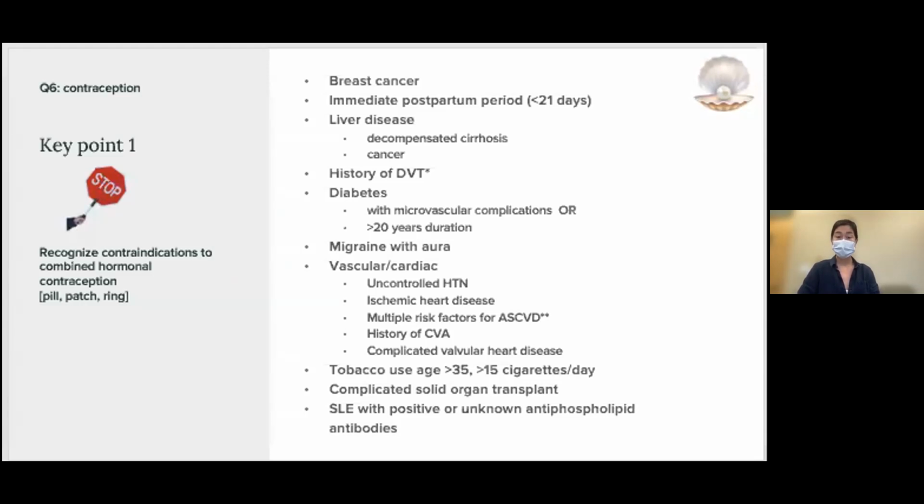And so speaking of VTE, a history of DVT is a contraindication. And I put a little star there because I don't know that you would get tested on this, but if someone's got a family history of a first degree relative with a DVT, that is not a contraindication. It's a personal history of DVT. Certain components of a history of diabetes, so not if you're a patient with diabetes, they can have combined hormonal contraception. It's just if they've got microvascular complications or they've had diabetes for over 20 years.